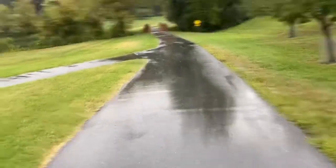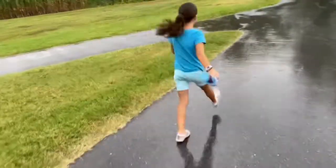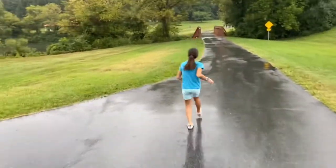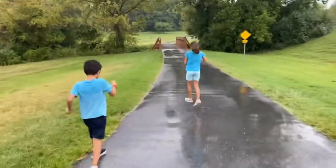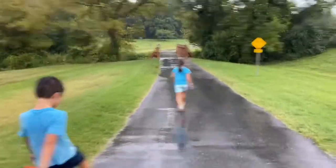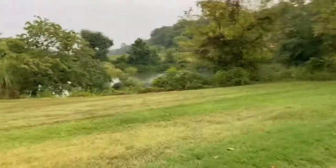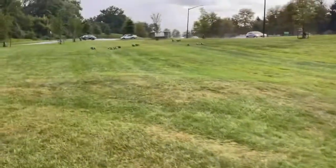All right, so we're heading back almost, and we got a good rain. Now it's starting to stop raining, so we're gonna go look at one thing over here, and then we'll head back home. Nice fresh rainwater in the lake over there. Yep. All right, so the rain has stopped.